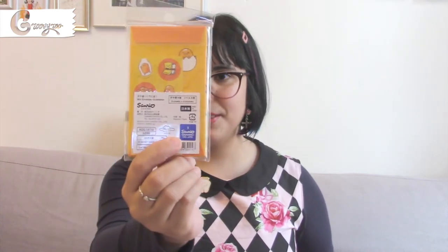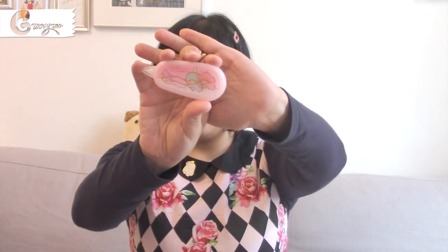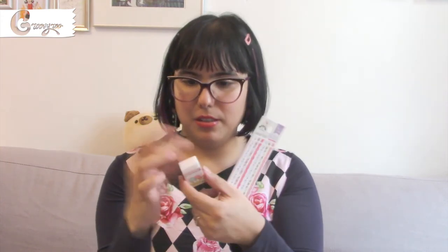I got my lovely friend Gudetama. And those are the stickers on the back. Cinnamon Roll. My Melody. And the Sanrio characters again. Oh, there's the other correction tape. Yeah, there it is. This is Little Twin Stars, Kiki and Lala. I still have one, the one from last year, but I bought a second one. Ah, the eraser. The Little Twin Stars eraser. It's nothing too fancy, it's just a piece of cardboard, but for 100 yen, so 80 cents, I think it's a really good price and quality.